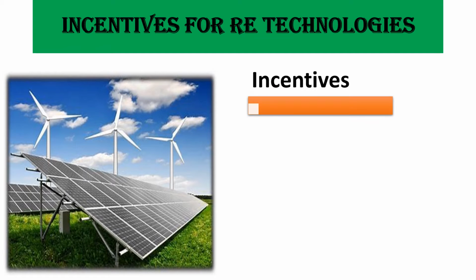The scheme mainly provides subsidy for capital expenditure, 20% for investments in special economic zones and 25% in non-special economic zones. The scheme inter alia covers solar PV cells, solar PV modules, EVA, backsheet and solar glass.